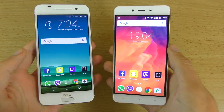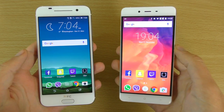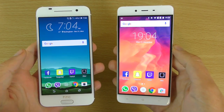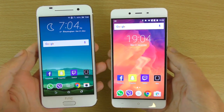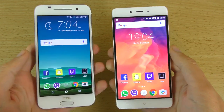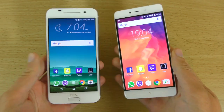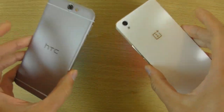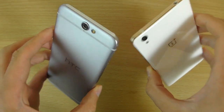Hey guys, so it's time here to put the HTC One A9 up against the OnePlus X in a quick little battle of speed and camera performance. Obviously these two are actually very similar in terms of the build quality. Both 5-inch devices, very premium build, excellent in terms of the feel in the hand.